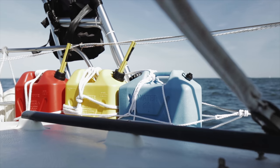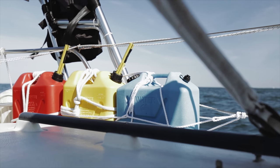And now we're just on a really slow sail back home because it's barely blowing at all, but it's kind of nice.